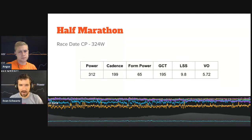Vertical oscillation a little bit higher. You can see the course is slightly rolling, a little bit of a downhill, a little bit of flat, a little bit of a false flat, and uphill, a little bit of a downhill to the finish. This athlete was able to pace very well, a couple little darts above critical power, but overall finish right at, I think, 96.5% of critical power for a half marathon. Smash a personal best in terms of time. We'll show the times at the very end here, but I was super happy, super proud of the execution here on race day. Gus, do you have any comments?